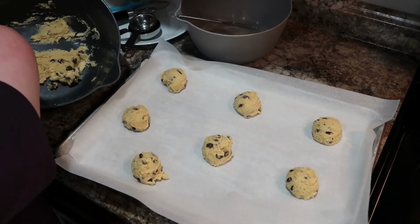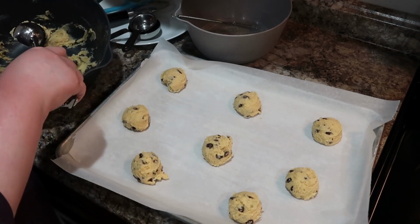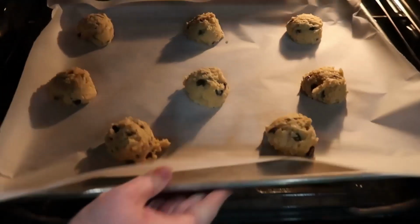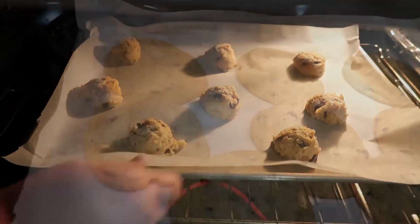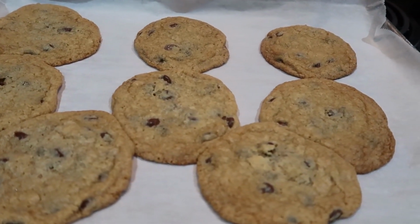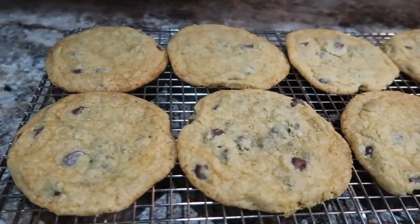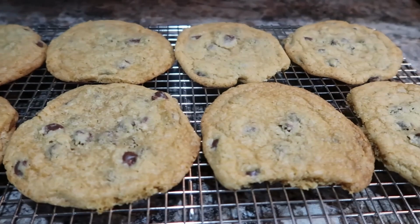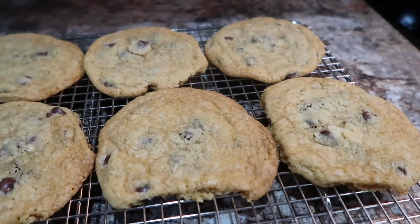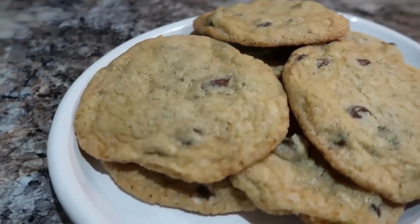Now these made really large cookies, so I think I got 10. Yeah, 10 out of this. The recipe said 9 large or 12 regular. They recommended doing large ones, so that's what I did. Y'all, these were really good. They were so chewy. If you love a good chewy chocolate chip cookie, this is the cookie for you. And it was so easy too, so you can't beat that.